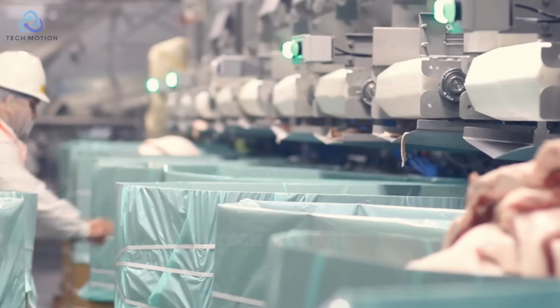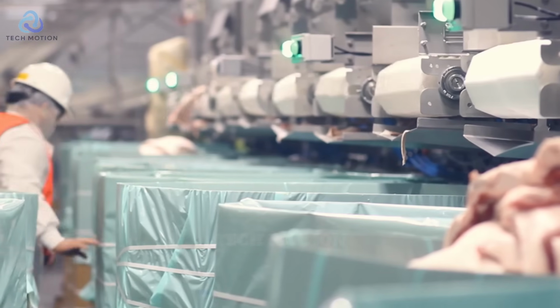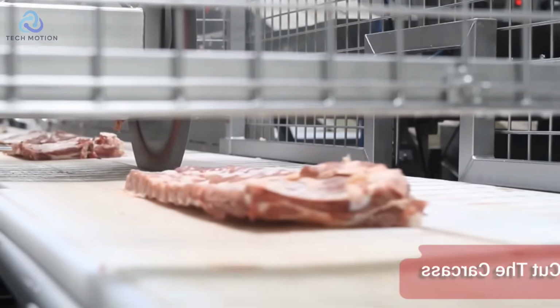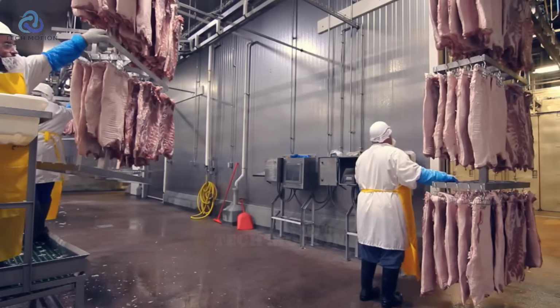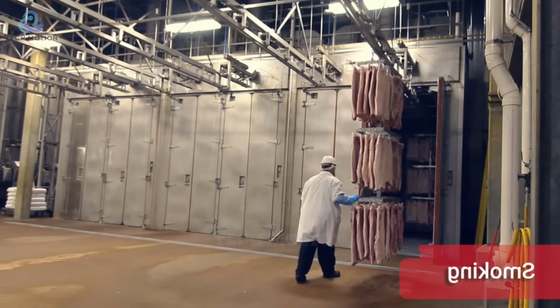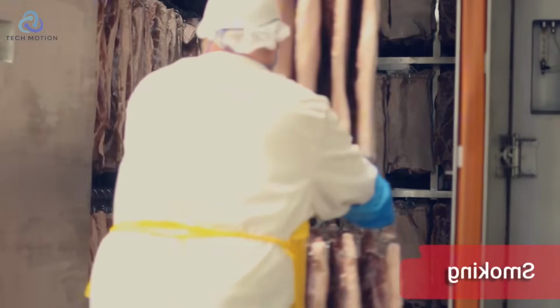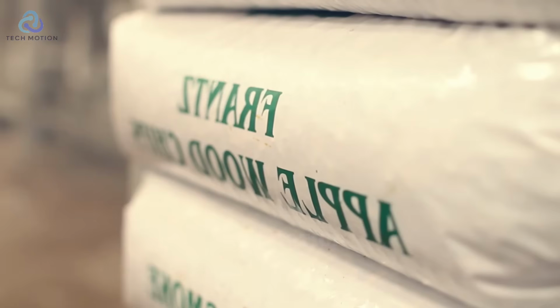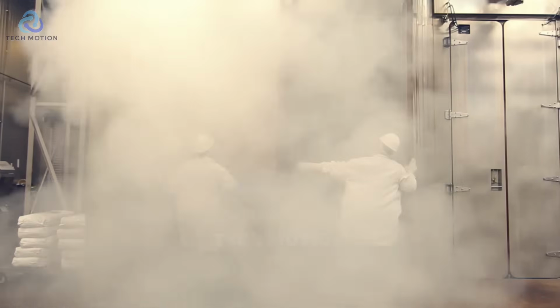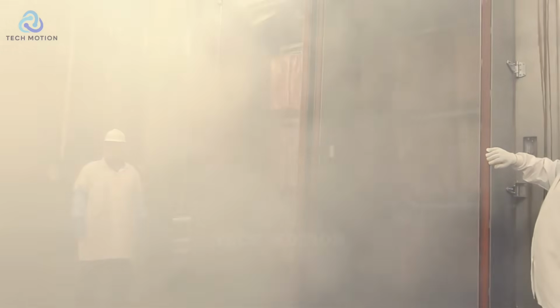And here's the secret. Good sausage needs just enough fat. Not too much, not too little. Too dry, and the sausage crumbles. Too fatty, and it turns mushy. The perfect sausage starts right here with the perfect cuts. The selected meat is flash frozen immediately to lock in freshness. No guesswork, no delays. It's handled like premium ingredients in a 5-star kitchen.